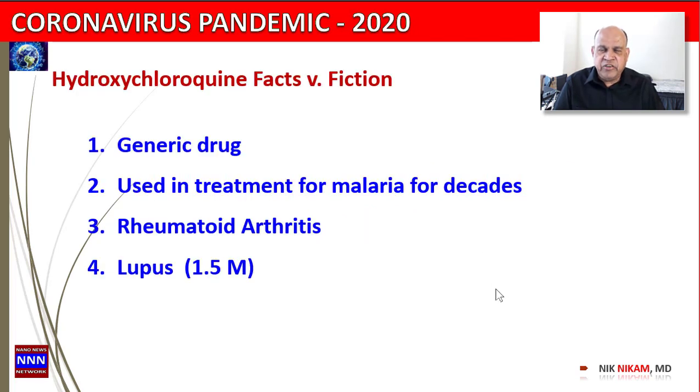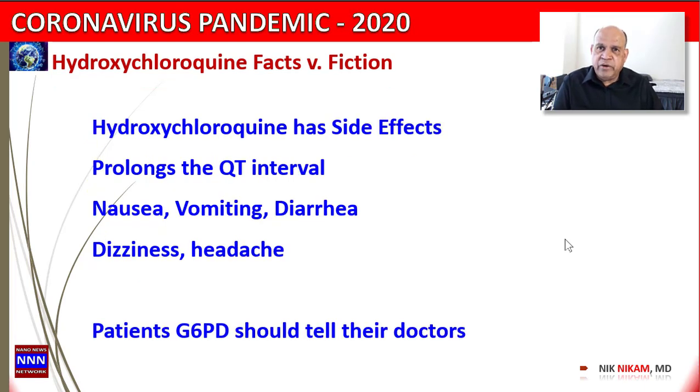A few basic things about hydroxychloroquine. It is a generic drug. It is used in the treatment of malaria. It's been used for decades. It's also been used very effectively in patients with rheumatoid arthritis and almost 1.5 million patients with lupus. Especially rheumatoid arthritis and lupus are chronic autoimmune diseases, and hydroxychloroquine has been found to be effective in helping these patients. A few more points about hydroxychloroquine as far as its side effects are concerned.